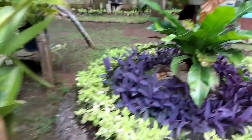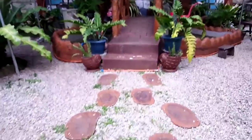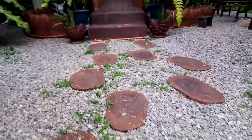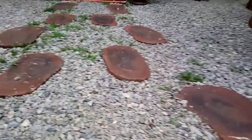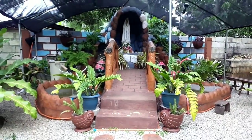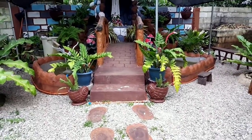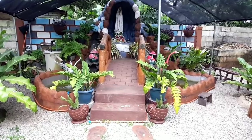Kung sa amin pa to, nakat na to para makapag-propagate. But for them, they're leaving it as it is, na parang nasa forest lang, pinapaklimb. And I really find it amazing. These few steps here are surely made out of concrete, but they are trying to make it look like they're wooden. So these are the perks of having a skilled neighbor whom you can talk to and share your ideas so they would realize it for you.